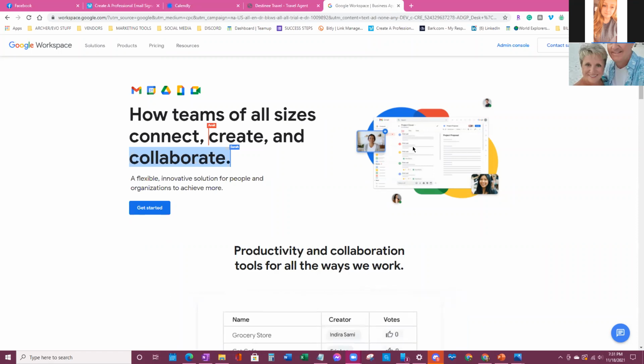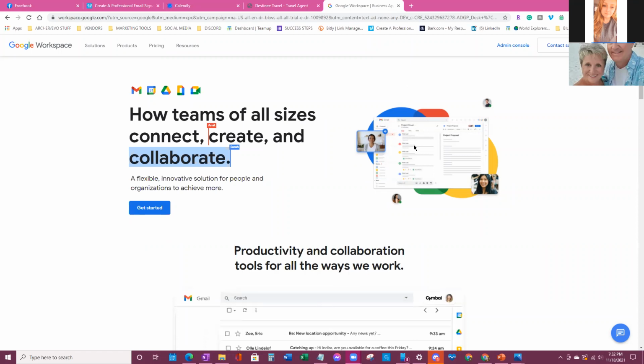This training is going to be super quick and super easy. It's going to be about creating a business email and creating an email signature, a professional email signature. So just really quick on the professional or the pro email.